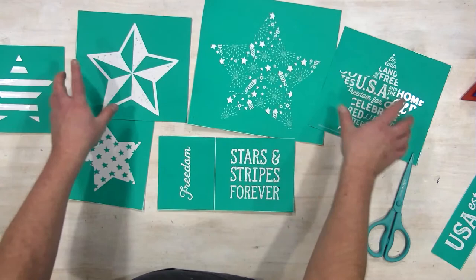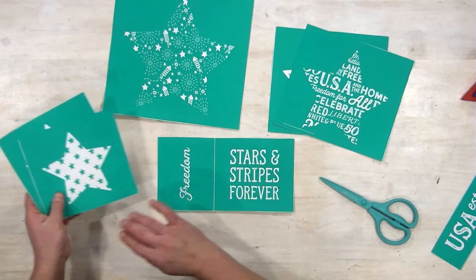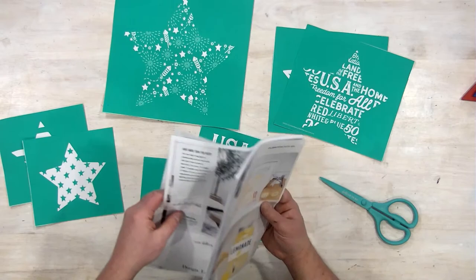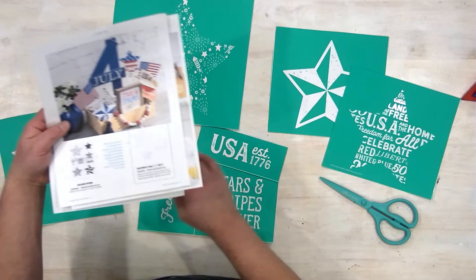All right. So this has a lot of different stars. You have one large star. We have 2 medium. You have 2 smalls, and then we have a lot of different sentiments. Now, in the catalog, you will see them. I always like to remind people, yes, we have star cutouts, but this transfer is awesome on its own. So don't forget that you can use these for a wide variety of things. I absolutely love how they mix it up here. We might do a little bit of that.